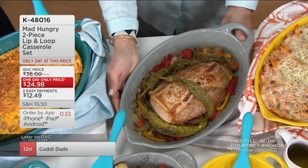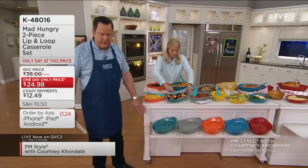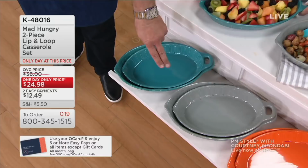Let's remember also, it keeps cold things cold, like this fruit salad. Let me show you your colors again, as we are about 20 seconds away from the end of the presentation. This is turquoise. Next to that is the gray. Now 650 to go around in the gray. In that orange, now 200.